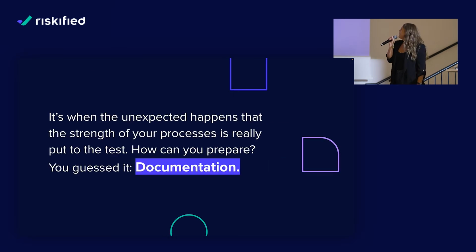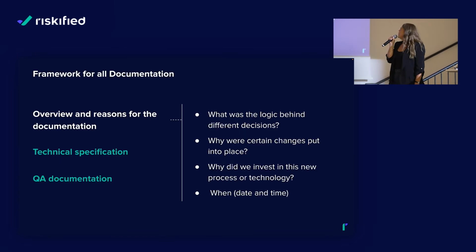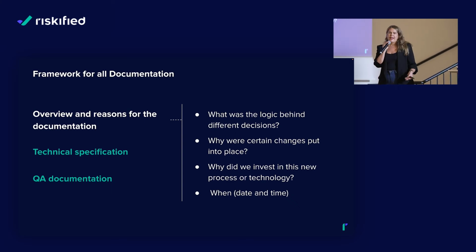So it's when the unexpected happens that the strength of your processes is really put to the test. So how can you prepare? It's with documentation. So I want to walk you through how we create all of our documents. First of all, the overview and the reason for the document. So we really ask ourselves these questions when we're building that out.